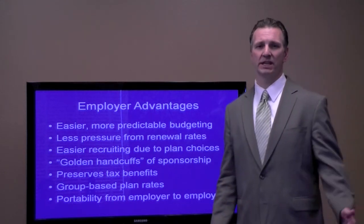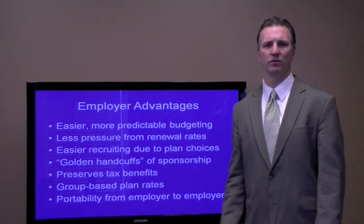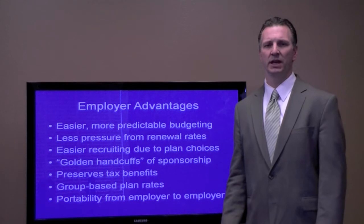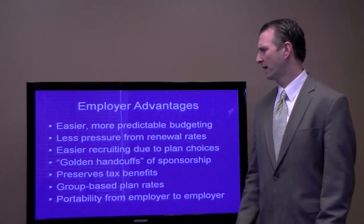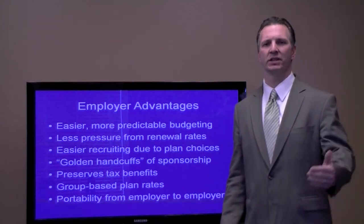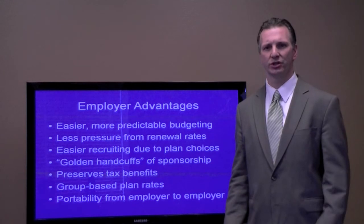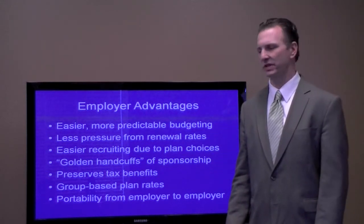It may also make it easier for you to recruit employees, because your employees will have access to pretty much every hospital and doctor in the state through one plan or the other. And so it's a great consumer choice marketplace, and you'll still have sort of those golden handcuffs on your employees, because everything in the exchange is based on group insurance. You're getting group rates, and your employees will really be tied to you to some degree.